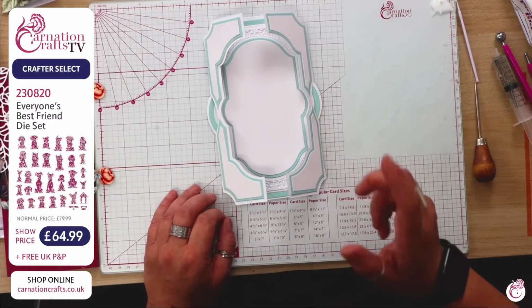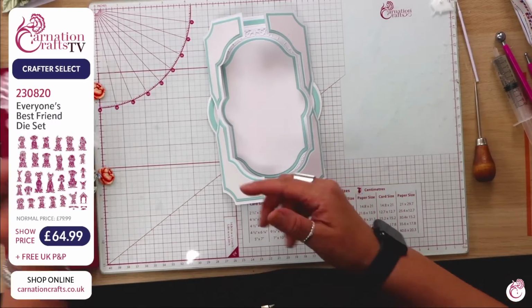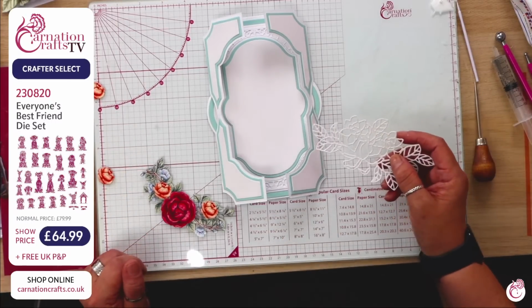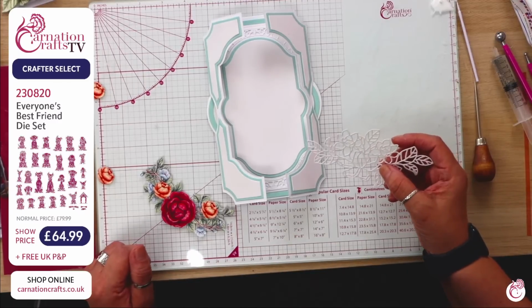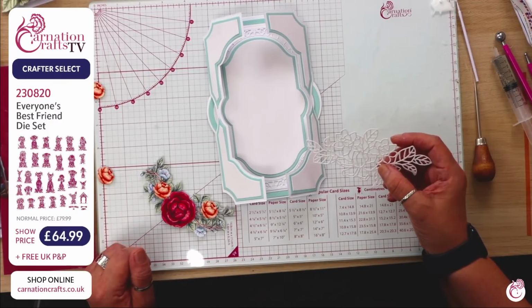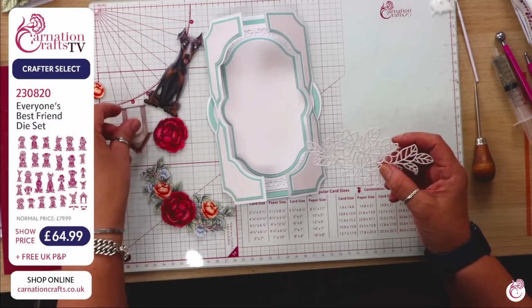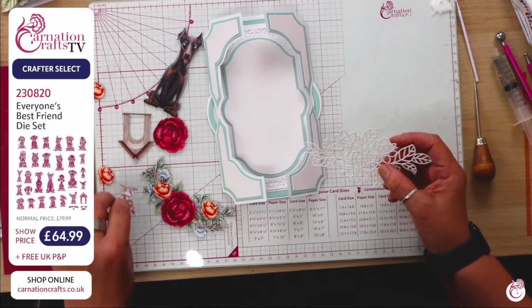There's something about that card shape. It reminds me of a particular high-end jewellery brand. A little Tiffany. Just slightly. I think we're alone now. Oh, you won't remember that. Oh, you might do. You like 80s music, don't you?